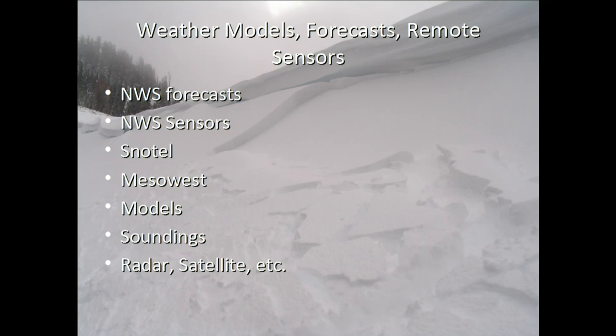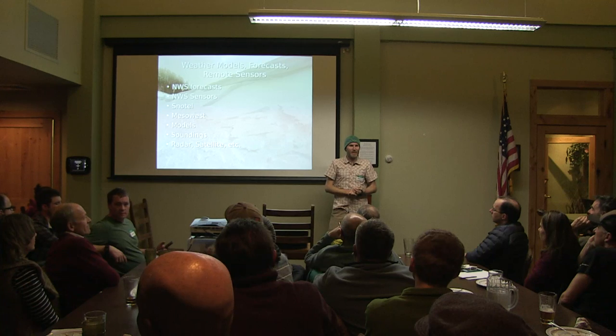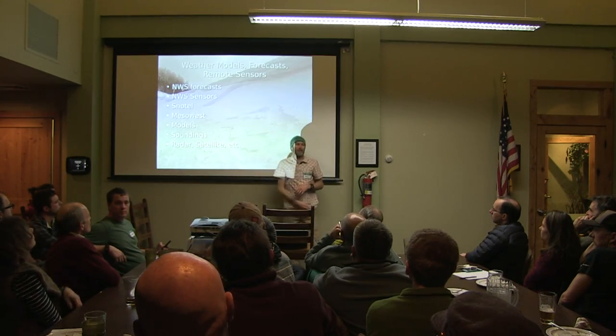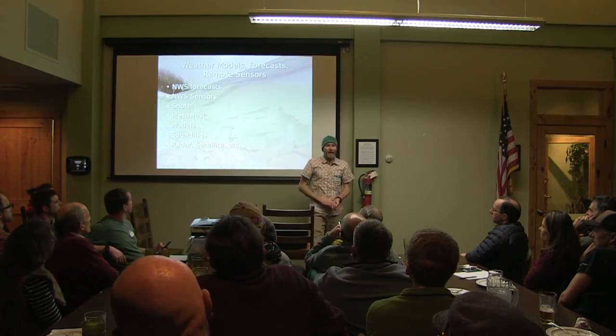We've got a weak layer there. Nothing happened overnight, but the forecast says we're going to get 3 feet of snow today with southwest winds at 50 to 60 miles an hour. Great. Let's try and put that on top of the snowpack and see what happens. So this is where we start using a wide variety of products that are available to everybody. But we may use them a little differently than most folks.